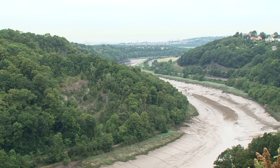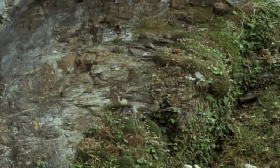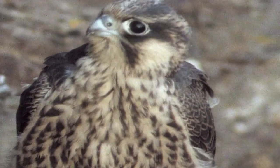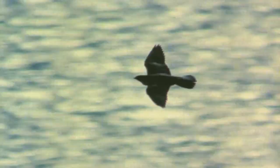There have been a lot of conservation success stories in Britain over the last few years. None of them have perhaps been as exciting as the return of peregrine falcons. There was a time just 40 years ago when they were close to extinction in Britain.